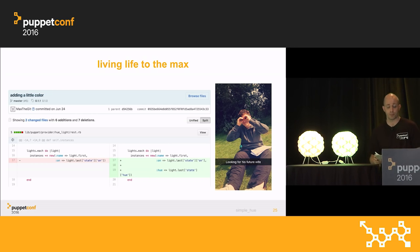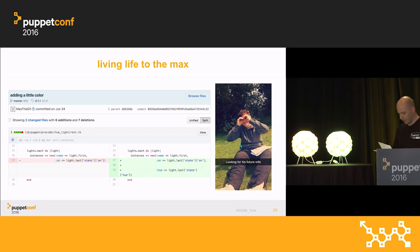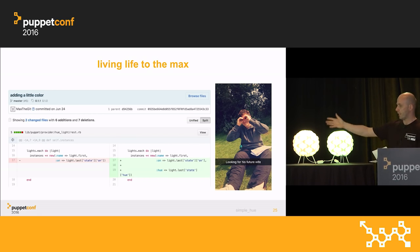So what I decided to do was make him a member of the open source community and make him have his first commit. So within a week, this 15-year-old who had never coded, never used a Mac, doesn't know what JSON really is, doesn't really understand the complexity of what we have just done, but what he was able to do was add in the color attribute.